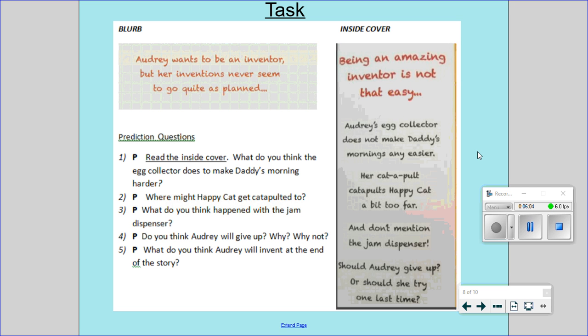Question number 2. Where might Happy Cat get catapulted to? Oh, a bit too far, it says, so I wonder how far that is. Question number 3. What do you think happened with the jam dispenser? Remember, a dispenser is something that gives a specific amount. So what do you think happened?